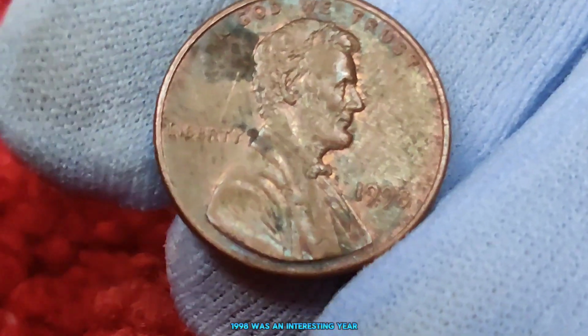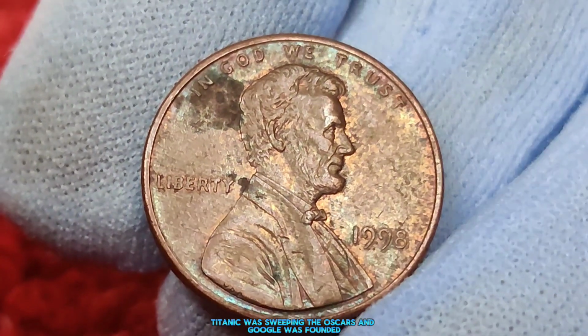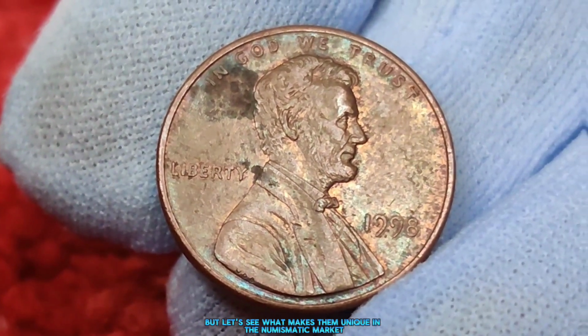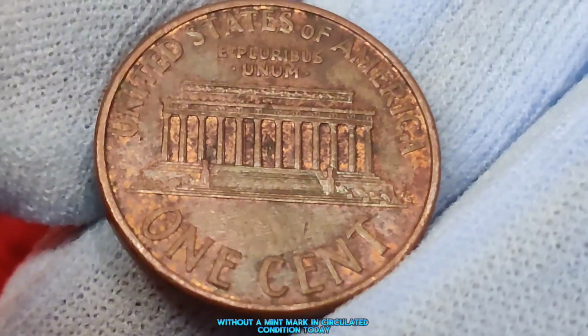1998 was an interesting year. Bill Clinton was president, Titanic was sweeping the Oscars, and Google was founded. Coins from this year are relatively modern, but let's see what makes them unique in the numismatic market. So what is the market value of a 1998 Lincoln 1-cent coin without a mint mark in circulated condition today?